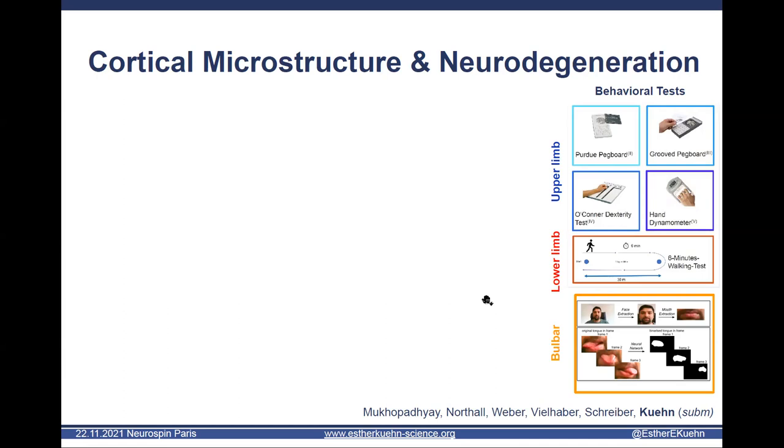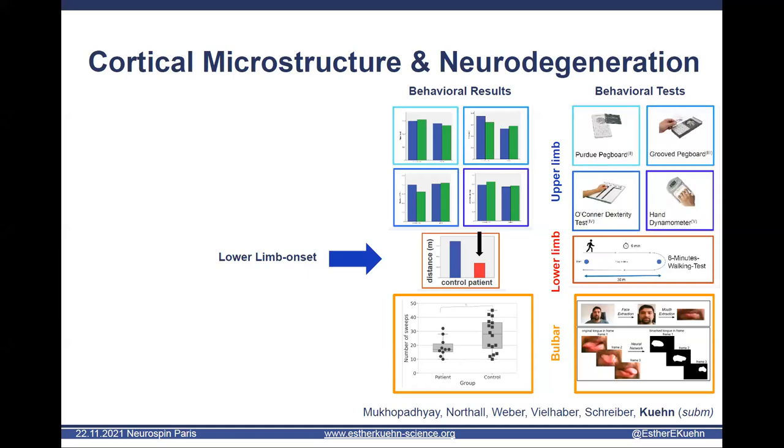They performed all those different tests. And here is an example of a single patient after the first diagnosis of lower limb onset ALS. He showed the expected pattern, in particular, compared to a matched control, a lower performance on the walking test that tests lower limb function, but he didn't show differences in upper limb or bulbar function compared to the controls. So it showed the selectivity in the lower limb functionality.